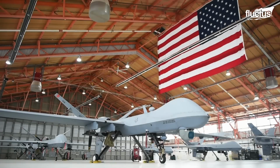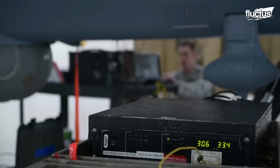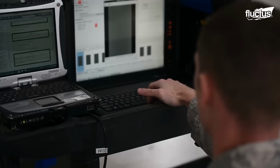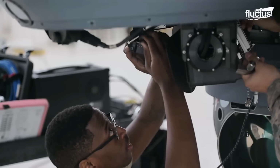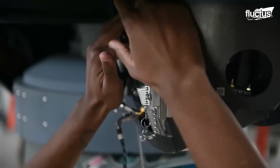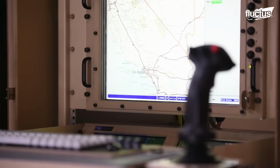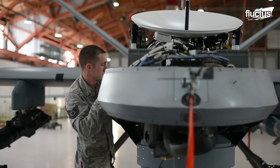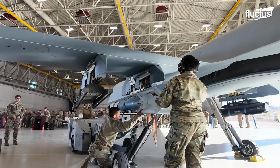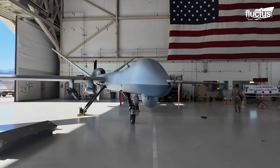Maintenance is critical, involving rigorous pre- and post-flight checks, engine upkeep, avionics validation, and weapon system verifications. Regular calibrations ensure the reliability of its advanced high-definition sensor suite. Despite its complexity, the Reaper's logistical footprint is minimal, enhancing operational efficiency.